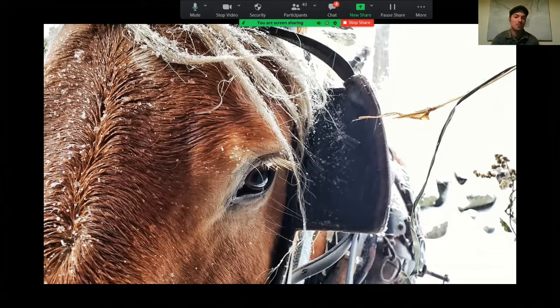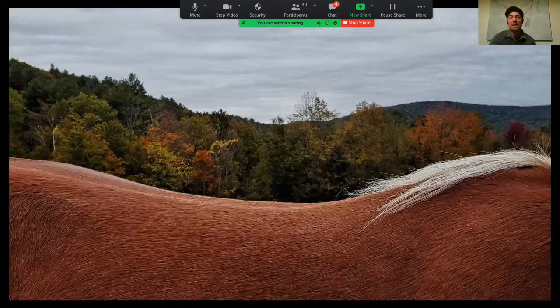I'm a very green teamster still. I could not train a horse. I would be nervous to work with any other horse other than Hazel right now, to be honest, because I've just gotten so used to her. But I'm going to have to learn one day.